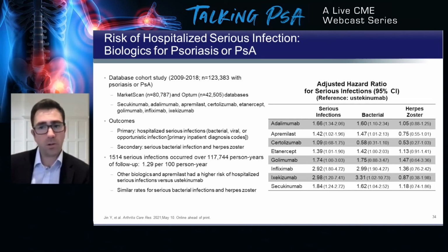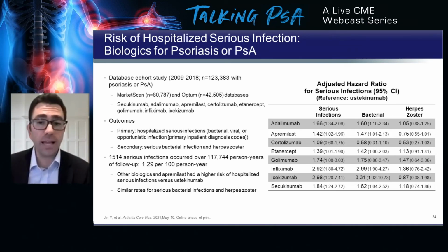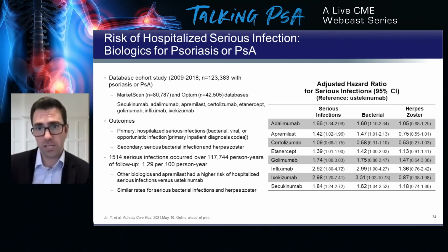IL-17s maybe a little bit lower, but also sort of similar risk ratios to ustekinumab. And then, of course, we unfortunately don't have the P19. I can't explain this fully, but one of the thoughts here is, because this is claims data, there is the potential for confounding by indication, if you will, or a protopathic bias, which is, for example, patients at the highest risk for infection and comorbidities, et cetera, may be given a drug like apremilast because it's thought to be so safe.